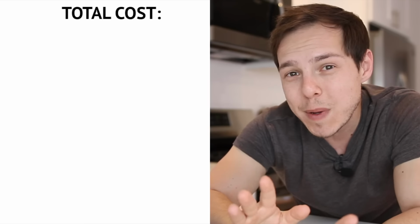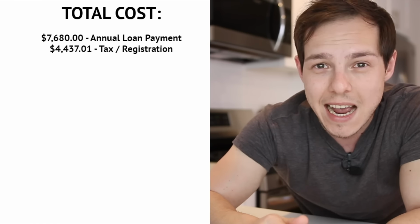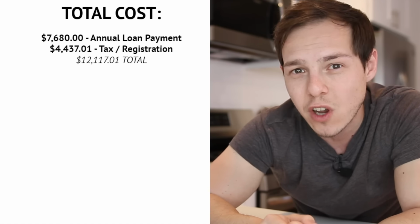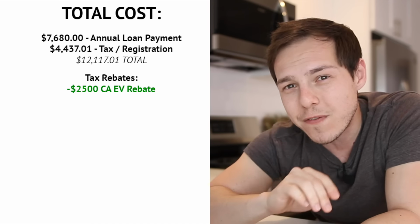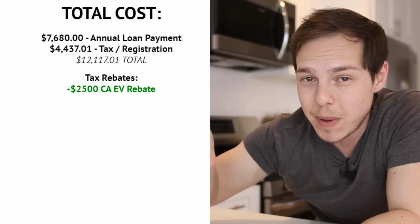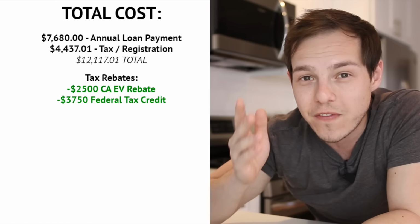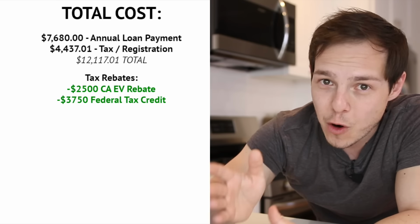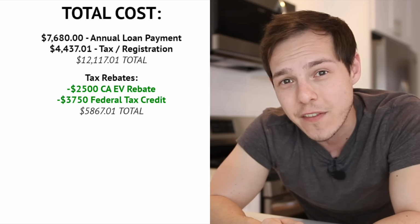$7,680 per year. This means that my total cost to buy this car in the first year, including monthly payments, taxes, license, and registration, comes to $12,117 and, of course, 1 cent. However, even though I've paid that amount out of pocket, I will get back $2,500 from California's EV rebate program. I'll get back another $3,780 from the federal tax credit, which remember is all money that I get back. And that brings down my total cost of ownership in the first year to $5,867.